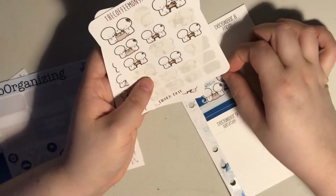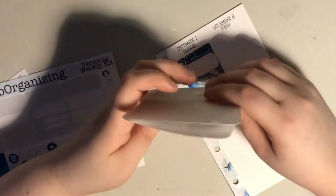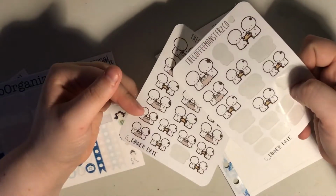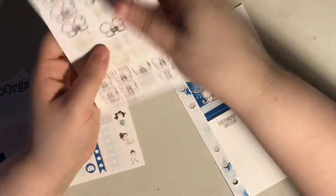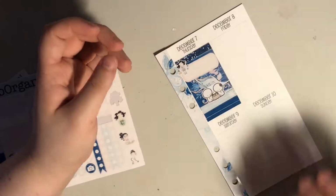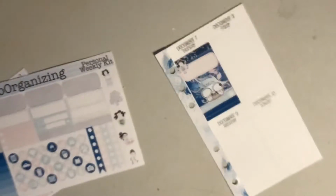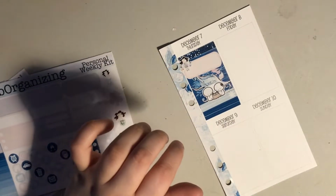My treat, of course. Yeah, so that's that. It was a cute dinner. These are straight couple dinner date stickers from the Coffee Monsters Co. Okay, and that was actually it for Thursday. I guess I could have done a better job of not covering up that full box.